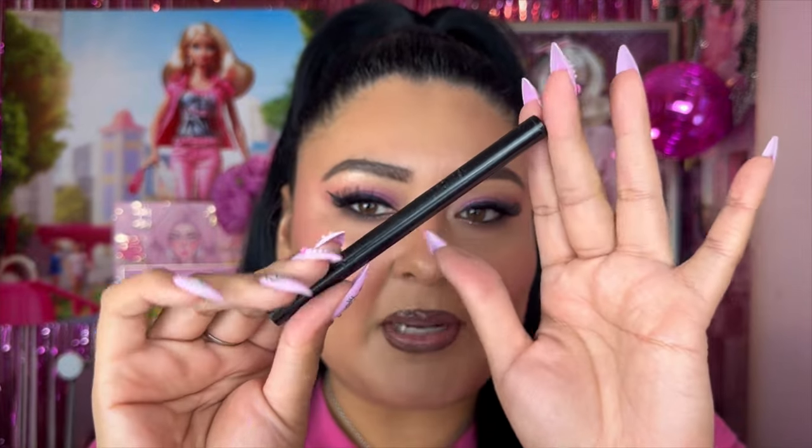Yeah, so this was dry, so I did go ahead and throw it in here. I was so confused. I was like, I have another one? But no, this is the one that I threw in here earlier. But it is just a traditional liner. Pretty good, so I would repurchase. I'm definitely going to have to go look for this at the Dollar Tree.